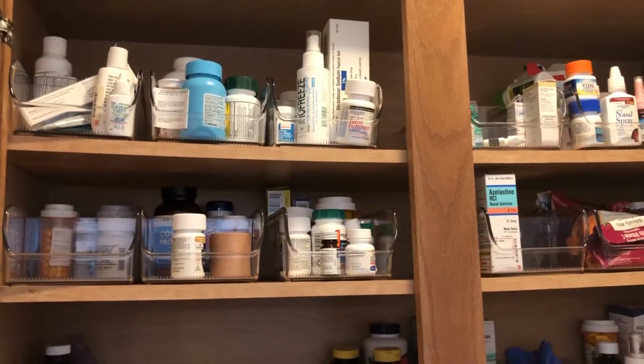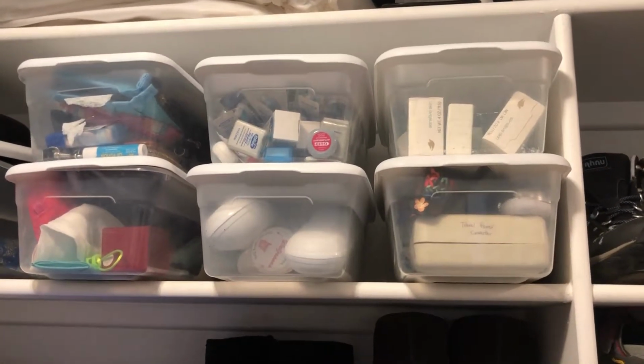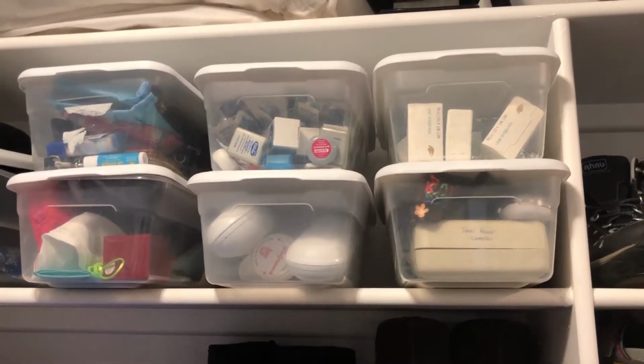They're much better than, I'm going to show you real quick what we used to use. We used to use these right here. These were just closed totes, and they're handy, but you had to open them up all the time. And these other things were just much more handy. Go back over here real quick.